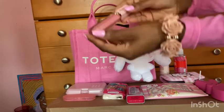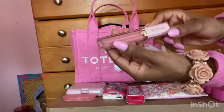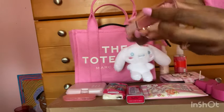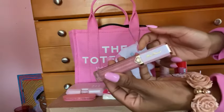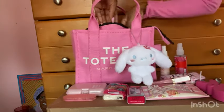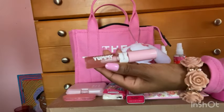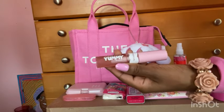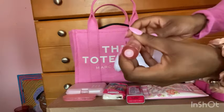Next item is some Too Faced lip gloss. I love this beautiful shade of pink. Pink and sparkly. This is in the color Two Night Stand. Another lip gloss that I got from Amazon. This is the CoverGirl Yummy Gloss in the color Let's Get Physical.